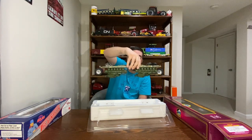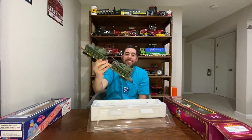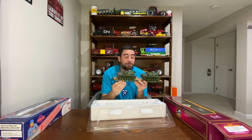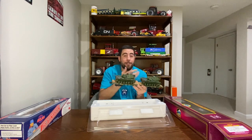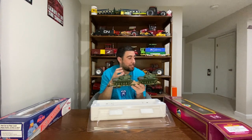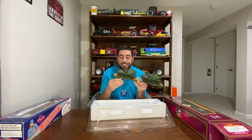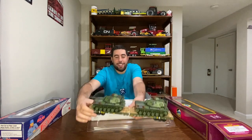Like all Ralph's trains, the durability of these things. Now, I'm not saying they're not fragile, but by far, for what these things are, they are so durable. I have other freight cars that I've just picked up and stuff's fallen off. I have to glue it back on. He does such a great job with these. So this is my first one on the first day.